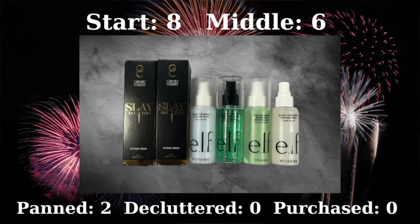Let's roll into setting sprays. So I started the year with 8 and I am now at 6. I do typically go through like 5 or 6 setting sprays per year, so this is kind of manageable. For the year, I've already panned 2, so I will realistically pan 2 more by the end of the year. Decluttered none, purchased none. The ones that I have are from Gerard Cosmetics and also from e.l.f. I am curious to try those 2 other e.l.f. ones. The green one is the dupe for the Milk Makeup, and the lighter green one apparently is a dupe for the Urban Decay setting spray. I will definitely have my setting spray category well managed by the end of the year, so that category doesn't bother me at all.